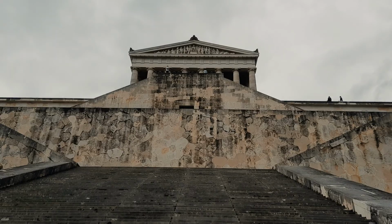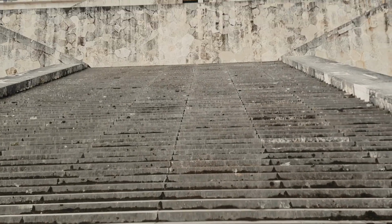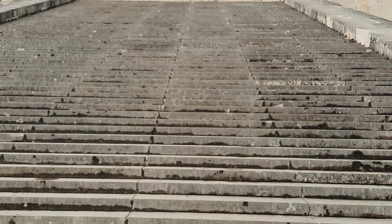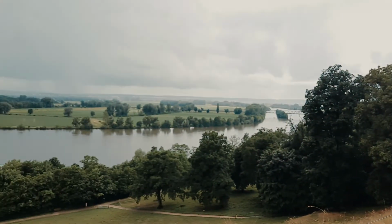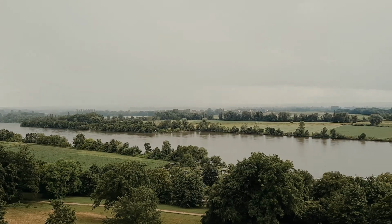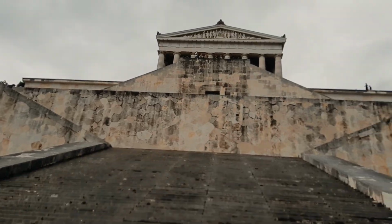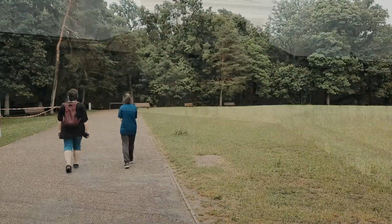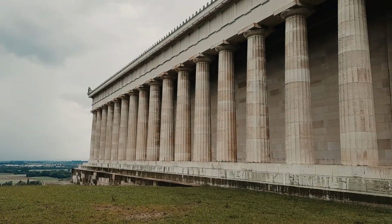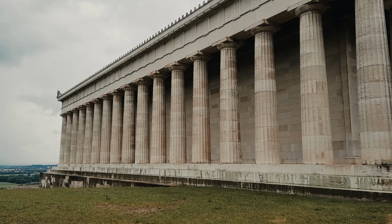And you can see the view of this Walhalla from down here. And yeah, I came down these stairs, and there's the front view of this Walhalla. And from this Walhalla there is a view of the whole Danube river. So now I'm going upward again on these stairs. So let's go again. We are going back to the house, and here's the view of this building.